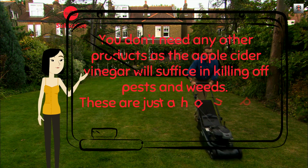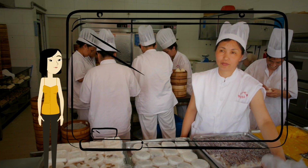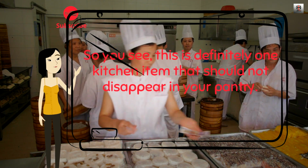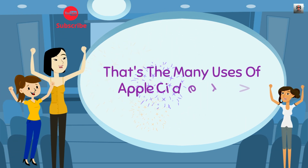These are just a handful of uses for apple cider vinegar. So you see, this is definitely one kitchen item that should not disappear from your pantry. That's the many uses of apple cider vinegar.